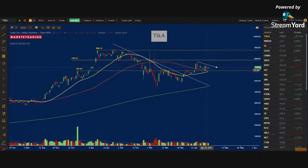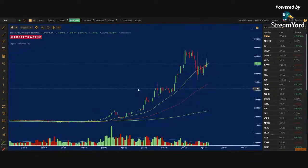But what's happening here? Look, the 50 is crossing the 21-day. That's great news. That's exactly what you want to see. Look at this on the weekly. I was looking at this earlier. You have an inside day on this, on top of this base. This is setting up perfectly to run, to retest these highs.